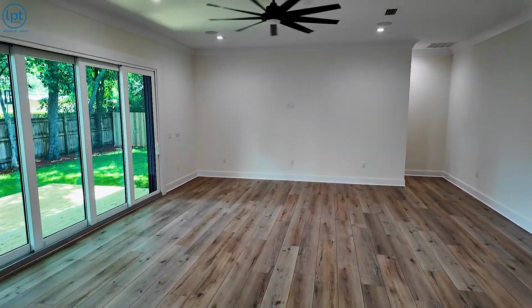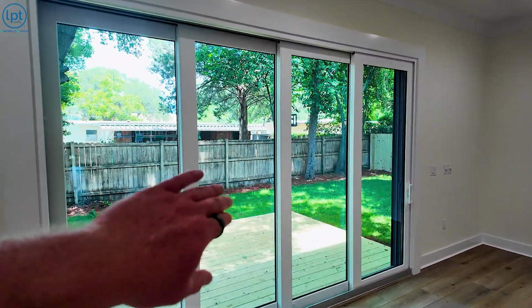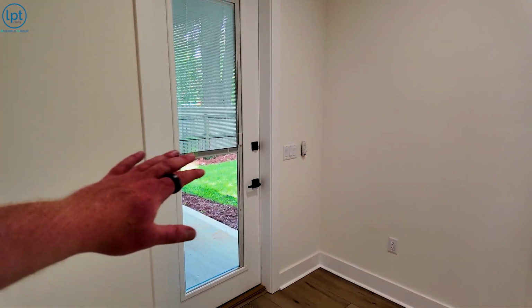But look at this monstrosity of a living space. You got the recessed lighting here. You got the four doors. These all slide over, so you can have an inside, outside area. We'll go out there in just a moment. I wanna show you the coolest part about this. So you guys are not gonna believe this. Actually, I'm gonna flip it around. I don't want you to see it yet.